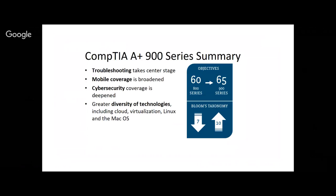And you'll see that as we go through the content, that we're going to focus a lot on both of those. And there's a greater diversity, meaning they've pulled in more information from other operating systems than Windows, as well as looking at more than just the Android and iPhone options. Don't forget BlackBerry and Windows phones still exist. We've definitely got some options in the cloud that we need to take a look at. And virtualization is something that's being integrated everywhere, even if you don't necessarily recognize it.